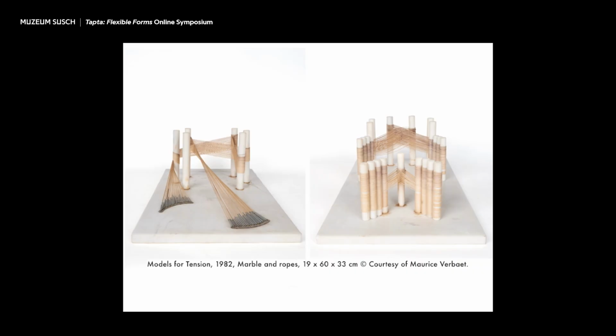The installation started out on the floor level with ropes in shades of gray to match the surroundings, and then the ropes spread out across the space, coiling themselves around the columns before falling back down toward the floor in the opposite direction of the chapel. Also, 5 models of the project were exhibited in the sacristy.